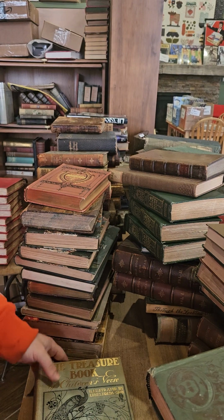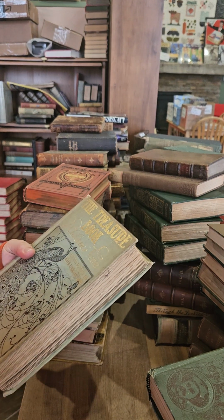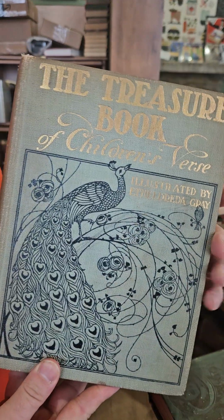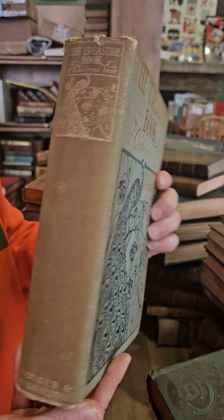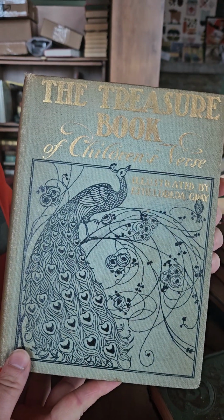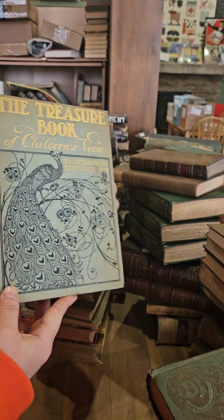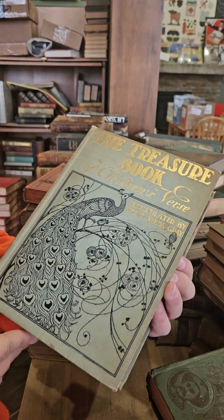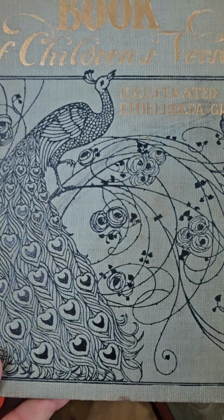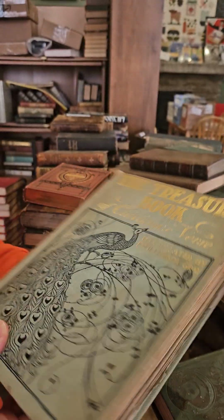Most of these will probably be up on eBay in the next couple weeks. Maybe two or three weeks, a lot of these will be up. The Treasure Book of Children's Verse. This one, I just really love the binding, with the peacock on the... Oh, power just went out. That's not ideal. Oh, power's back on. Okay, back to work. The Treasure Book of Children's Verse. And again, really awesome binding on that one.